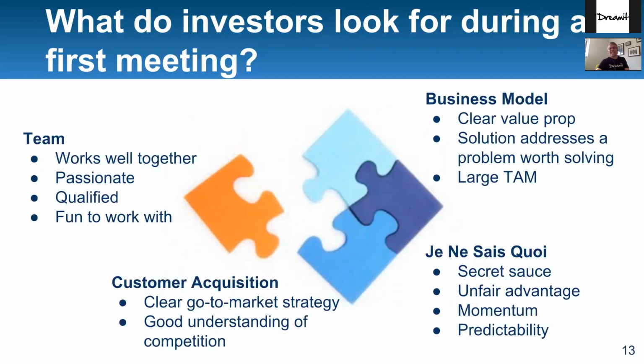What are some of the key things when you walk in the door? If you're on that investor roadshow with Dreamit, you're in a 20 to 30 minute meeting. And what are they typically looking for? They're looking that the team works well together, is passionate about the idea. Your whole team might not be there, so some of these things they might not see. They're looking for mission-driven entrepreneurs, not mercenary entrepreneurs.